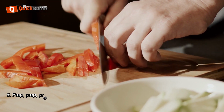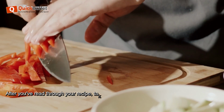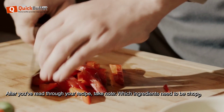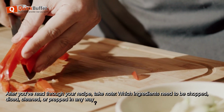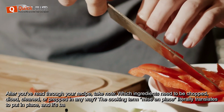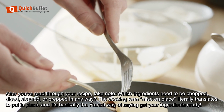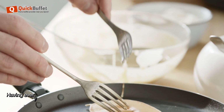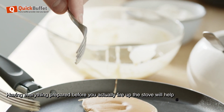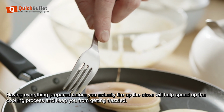5. Prep, prep, prep. After you've read through your recipe, take note which ingredients need to be chopped, diced, cleaned, or prepped in any way. The cooking term mise en place literally translates to put in place, and it's basically the French way of saying get your ingredients ready. Having everything prepared before you actually fire up the stove will help speed up the cooking process and keep you from getting frazzled.